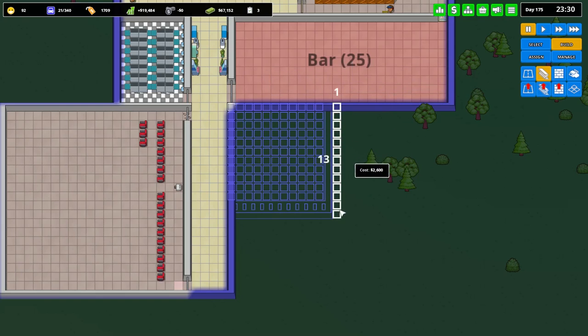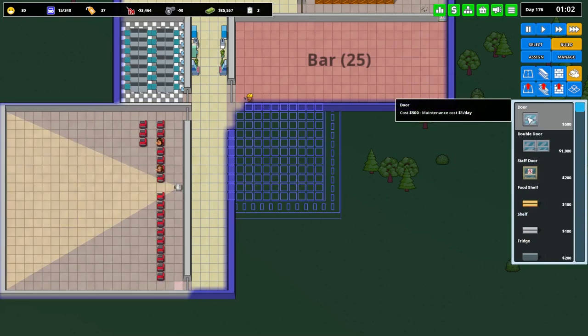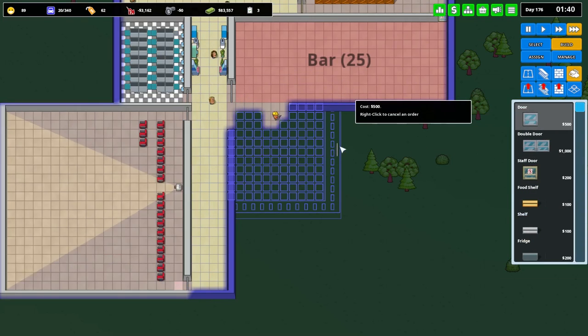Yes, of course. There we go. Right, pretend you didn't see that. Nothing happened there. Move along. Right, and let's get some doors. Doors would be useful. Put a door.